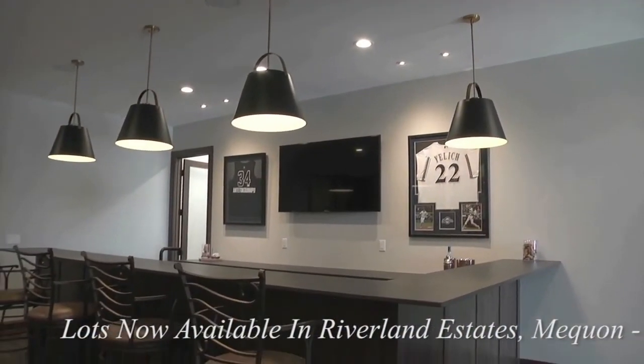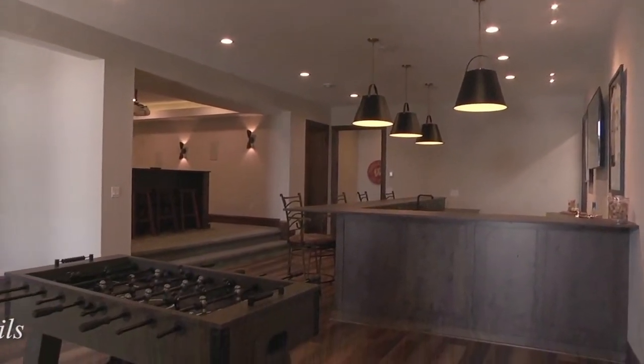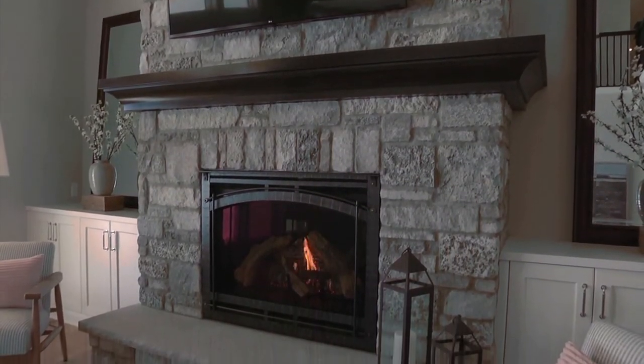The Windsor 2 is a great example of the amazing homes that Anderson builds. But it is also important to note that the homes that you build are custom to each homeowner. Yes, and much like this home, the home building process is like a shared partnership between us and the homeowners. We really want our owners to feel like they're a part of the Anderson Homes family.